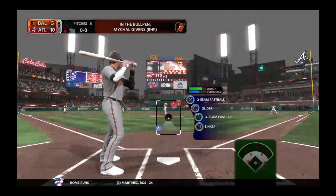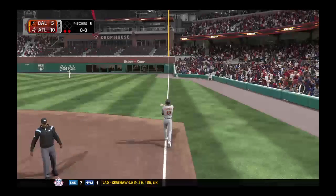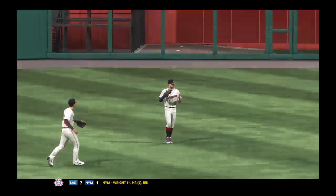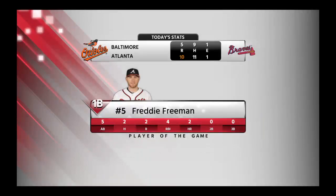Into the box now, Manny Machado, previously against Hurst, and the Orioles are down to their final out. Hey, it always feels good to win a baseball game, but when you can win one at home in front of your home crowd.